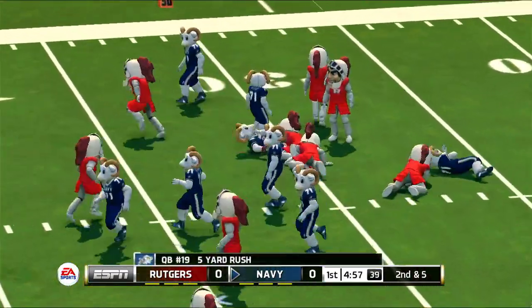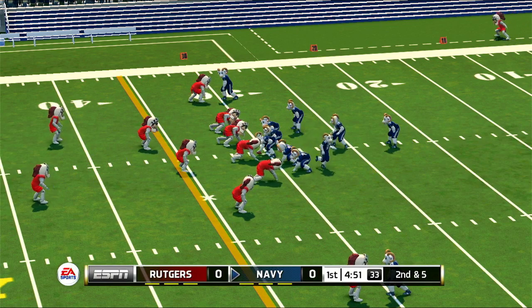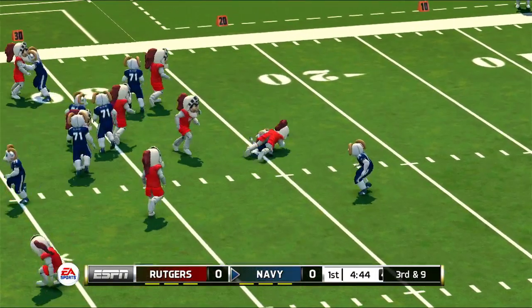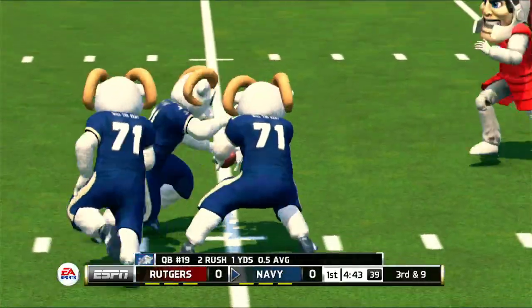Runs it right. Nice pickup. 5 yards there for the quarterback. He's tackled at the 26-yard line. The defense had that one called perfectly. That's a big play on that loss.